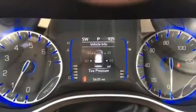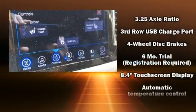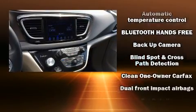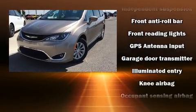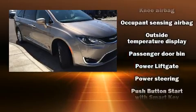Chrysler ensures the safety and security of its passengers with equipment such as dual front impact airbags with occupant sensing airbag, a panic alarm, and 4-wheel disc brakes with ABS. With electronic stability control supplementing mechanical systems, you'll maintain precise command of the roadway.